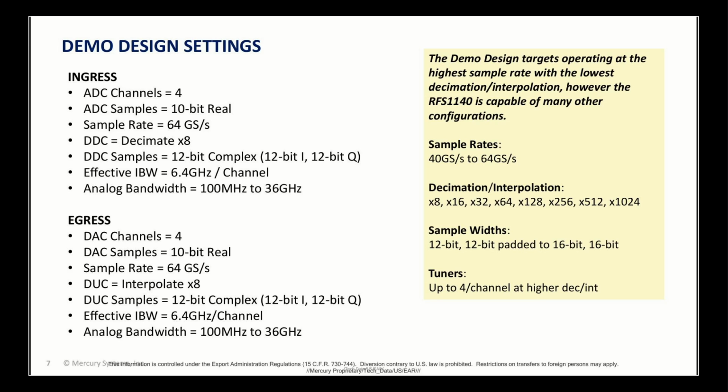Okay, so the demo design itself on the ingress is implemented with 4 of the A to D channels. As we talked about earlier, there's 10-bit samples coming from the A to Ds, and they're in real format. The sample rate that we're implementing in the test design is 64 gigasamples per second. We're decimating by 8 with the DDC. The samples from the DDC are 12-bit complex samples, so 12 bits of I and 12 bits of Q. You get an effective IBW of 6.4 gigahertz per channel, and the analog bandwidth that we're observing and testing is 100 megahertz to 36 gigahertz.